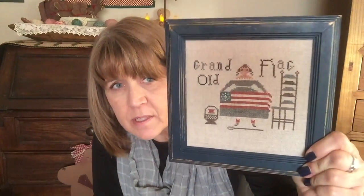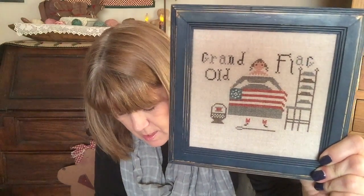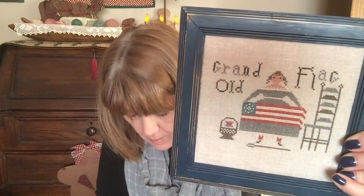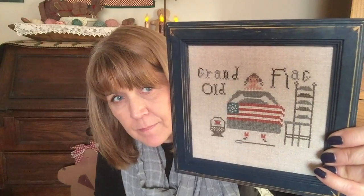Then on the 25th of May, I also started one called Flag Maker by Not Forgotten Farm. It was a freebie on her blogspot. 36 count linen, and I believe I did 1/2, using DMC.